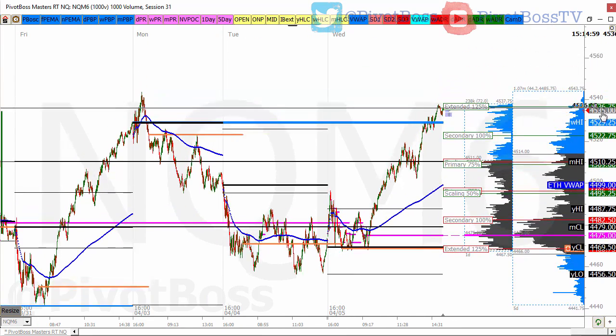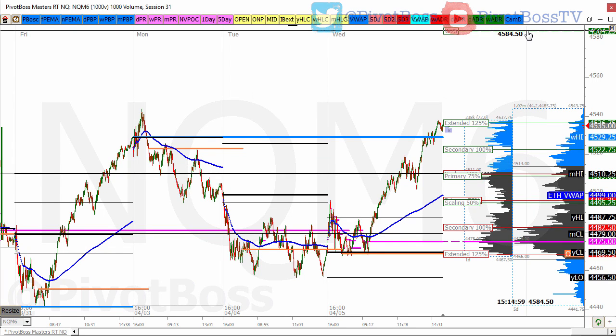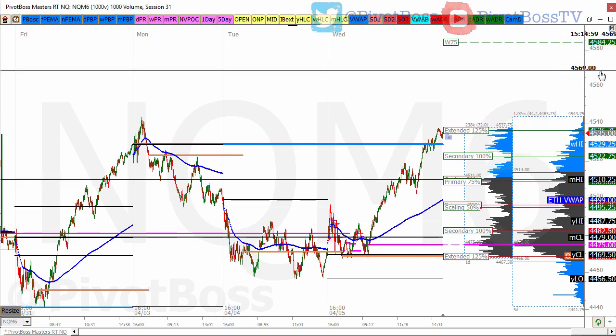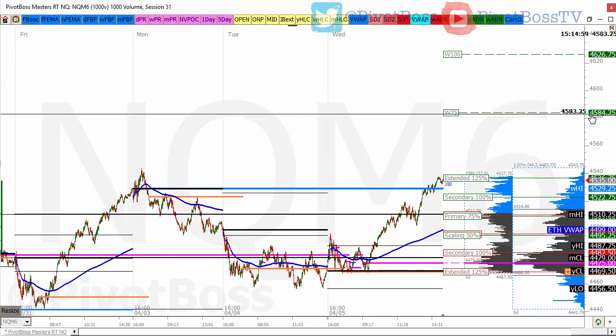We were looking for some sort of squeeze to new highs, and this thing could continue on into the primary target for the week at 45.84. So this could be only the beginning of a continuation into 45.84 and perhaps a move into the 100% ADR target, which is 46.26.